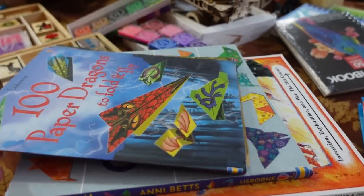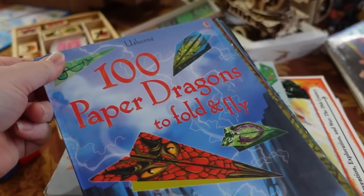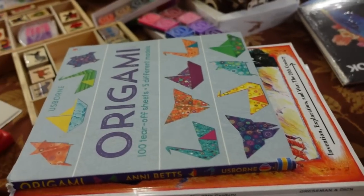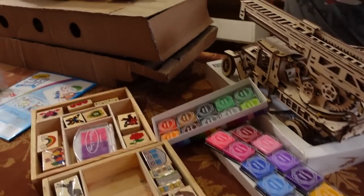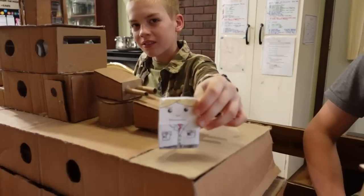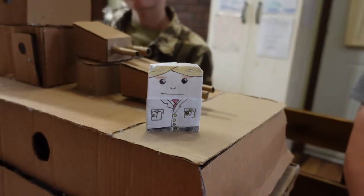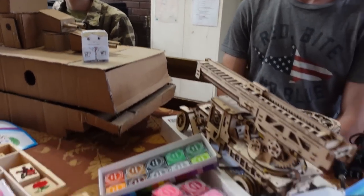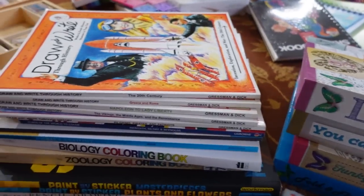Here's some other ideas. Paper dragons. This is just a variation of the paper planes kind of book. Origami books, and there's all kinds of these as well. David, let me see your little origami dude. He makes these little guys for use on his ships, and he has learned those skills from using books like this one here. But again, there's all different kinds.